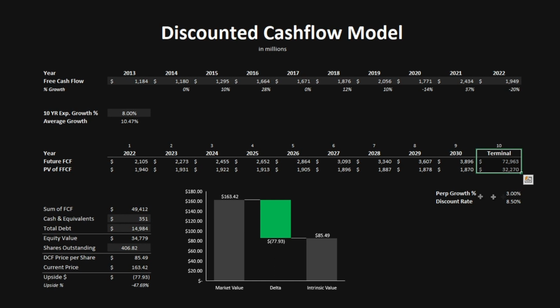using a perpetual growth rate of 3% and a discount rate of 8.5%. This gives us a sum of free cash flow of $49.4 billion, and to get an equity value, we have to add the cash and equivalents and subtract the debt, giving us an equity value of almost $35 billion. And dividing this by the amount of shares outstanding, we get a discounted cash flow price per share of $85.49, which is almost a 48% downside of this model.